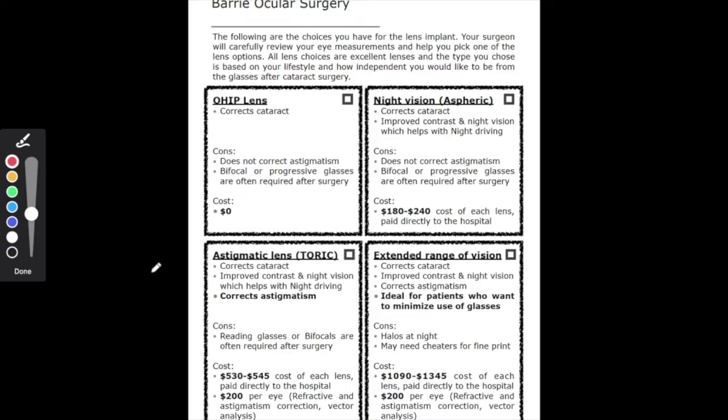The third class of the lenses that we will talk about is the astigmatic corrective lenses, or the technical term is toric. Basically, it corrects the cataract just like the other two lenses that we discussed. It has improved contrast and night vision, which helps with the night driving. So for folks who drive at night in the countryside, this is a great lens option, and it corrects astigmatism. So that's the big feature of this lens. So if you do have astigmatism, I would highly recommend this lens because it will correct it, and it will give you a better quality of vision after the cataract surgery for distance.